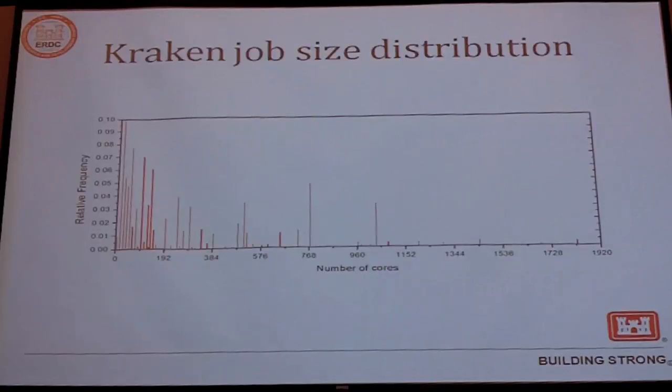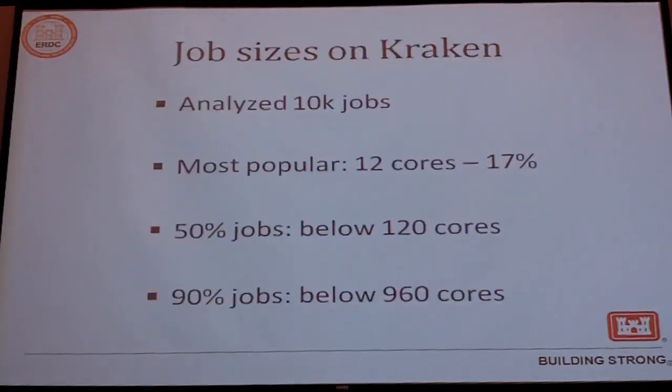So, 50% of the jobs are here. It's below 120 cores. 90% of the jobs are below 1,000. And the winner is 12. It's a one-node job. They account for 17% of the number of jobs. Think about it. It's a 98,000-core machine, and yet the most popular job size is one node. And this is not the kind of high-performance computing we'd like to see.